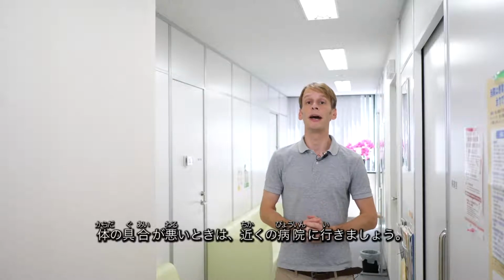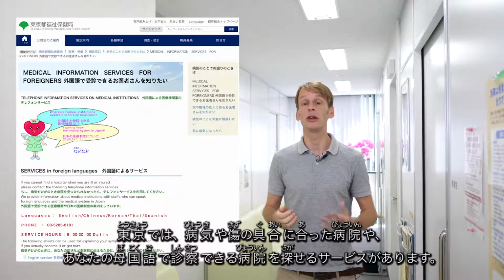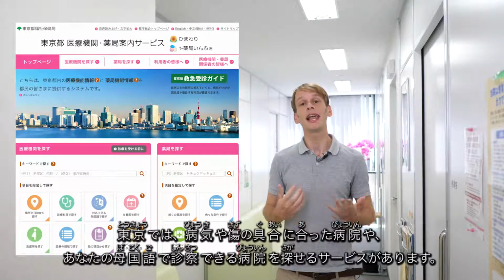If you feel unwell in Japan, you may want to visit a nearby medical clinic. Here in Tokyo, there are resources that you can use to locate medical facilities based on your needs, as well as those that can communicate with patients in languages other than Japanese.